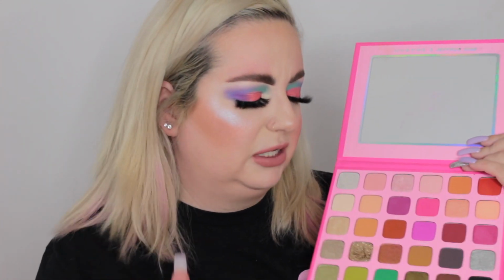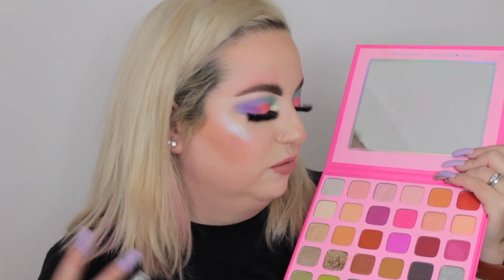Real quick, let's talk about the Morphe and Jeffree collab. I do own the palette. I actually bought this when it was on sale at Sephora, when they did the Morphe collabs are 20% off or something. I got this super cheap, and I think I've used this twice, maybe.